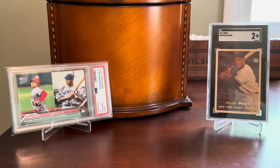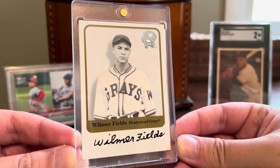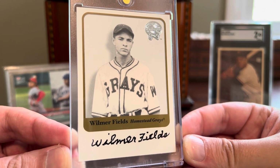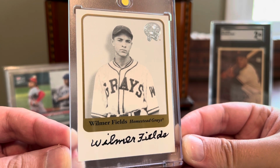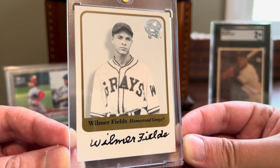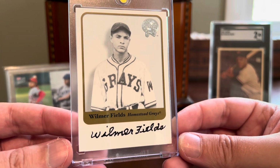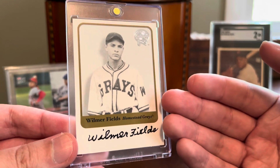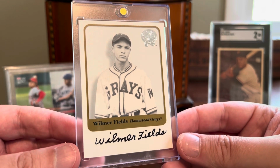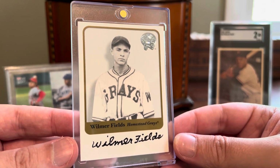These are from the 2001 Fleer Greats of the Game release. And the first one here is Wilmer Fields of the Homestead Grays. Check out this card. Wilmer depicted in his Grays uniform, and a great on-card autograph from the folks at Fleer. This is now well over 20 years old, having come out in 2001. There are a lot of subjects in this set across multiple sports, and a lot of baseball stars, of course, from Major League Baseball, but the Negro League stars are really what appealed to me.